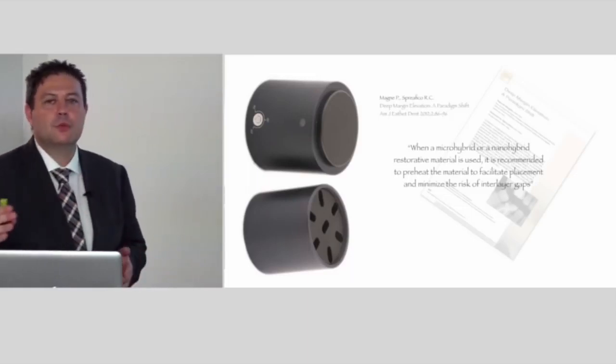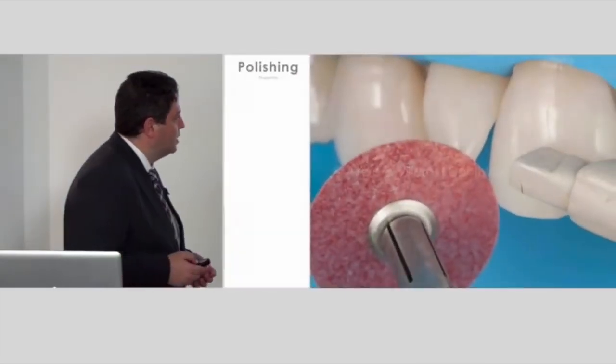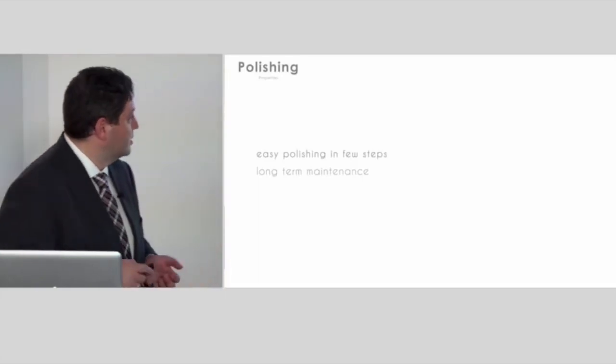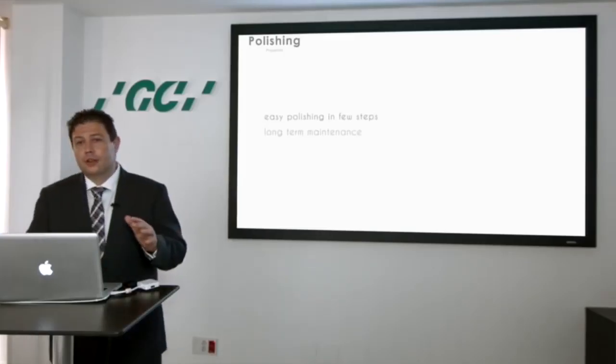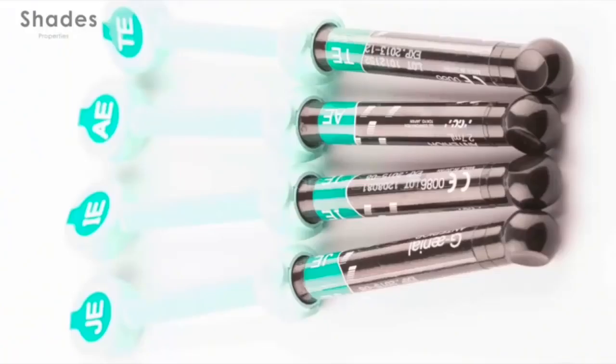So one of the properties that we want in our material is good handling. The second property is good polishing. That means, in our practice, easy polishing, few steps, not so many steps to have a good shine, and if we can have only one step, it will be better. The other thing is long-term maintenance of this polishing on our material. For sure, the gold standard in this material is the microfiller, but it is not strong enough, so we need to have a balance between microfiller and the newer materials.